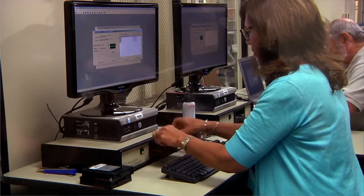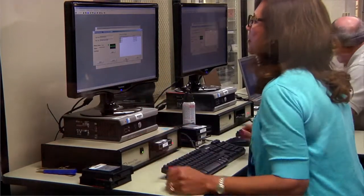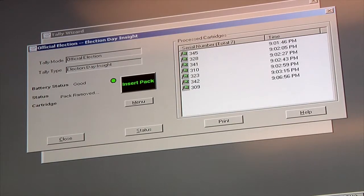Over the remainder of the evening and into the early morning hours, the rest of the votes are tallied, but that doesn't mean the work is done. What has to happen to certify the election?